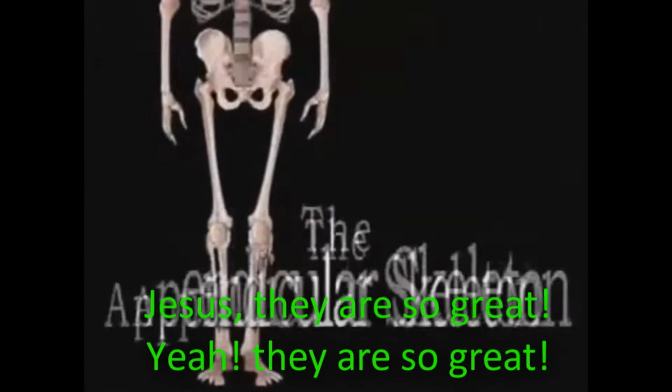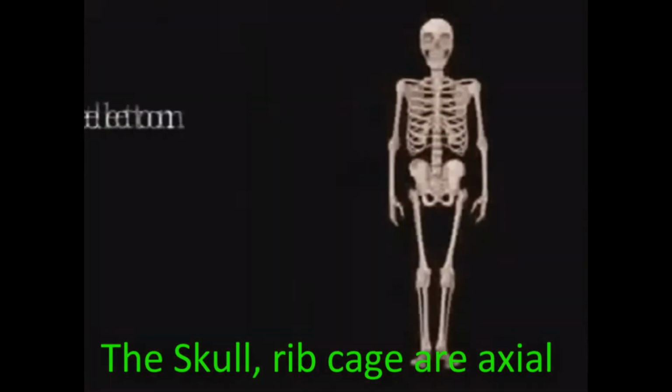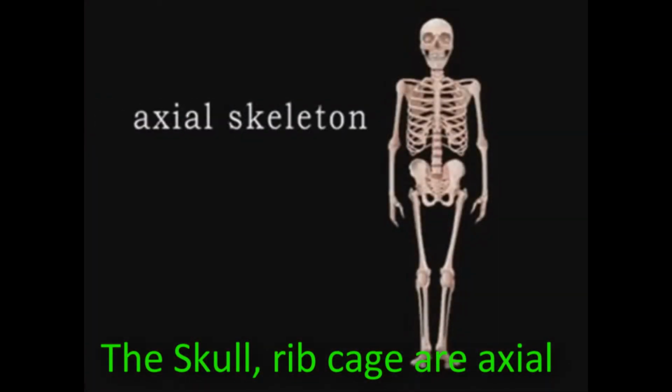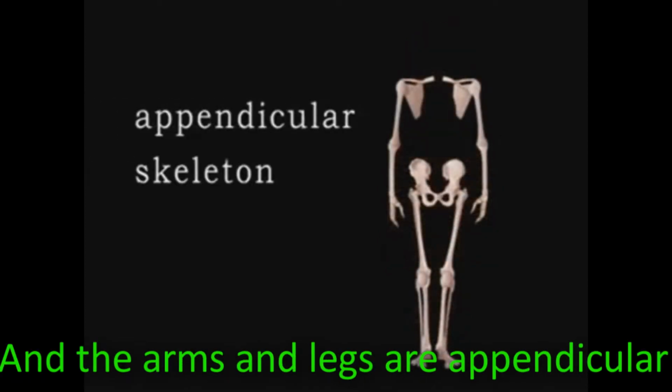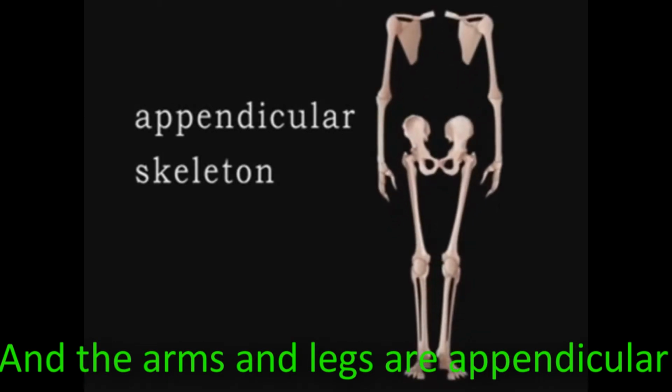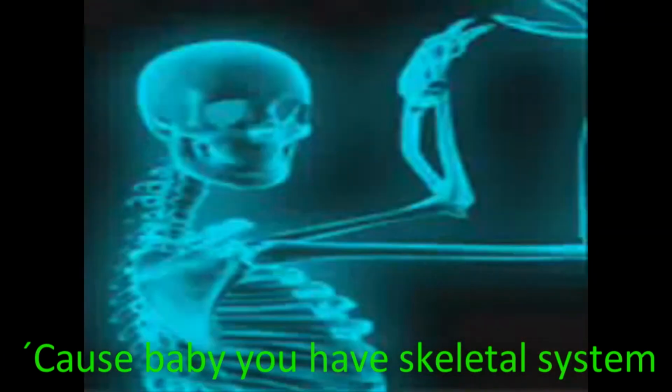Jesus, they are so great. They are so great. School case are axial, and the arms and legs are perpendicular. Cause baby, you have skeletal system.